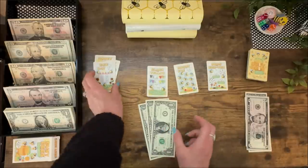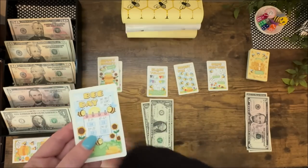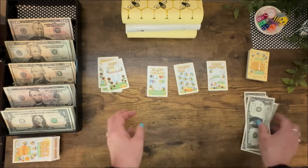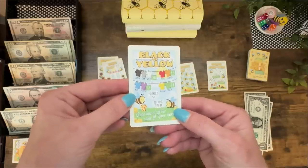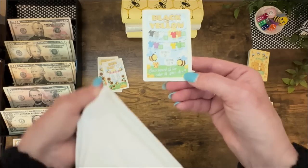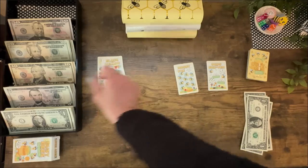Actually, I take that back. Today's the 15th, so that's actually lower. That's $2. Black and yellow. What color is my shirt? White. White is $6.